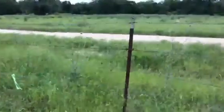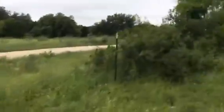Broken in that one spot. One spot. 8-foot section, bottom wire broken. I don't know if that constitutes a hole or not, but that's one place.